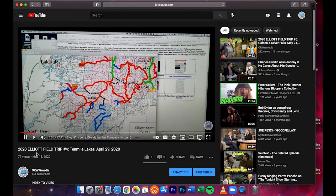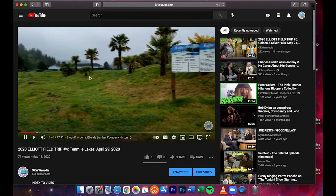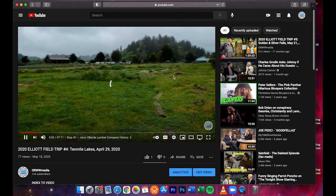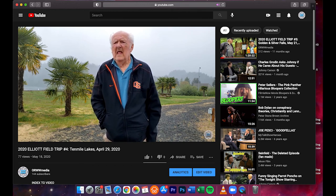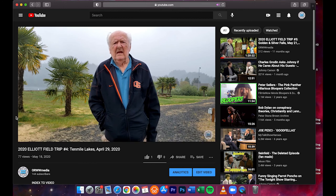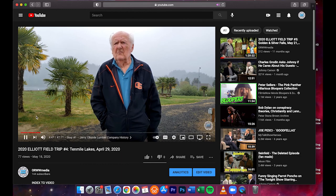And this field trip starts at the old Elkside Lumber Company site that has now been turned into a park with palm trees and sand. Jerry, can you tell us about Elkside Lumber Company and what you see today compared to what used to be here? All right. Well, nothing you see today resembles how it looked historically. My memories here begin in 1952 when I moved here to go to work for State Forestry.